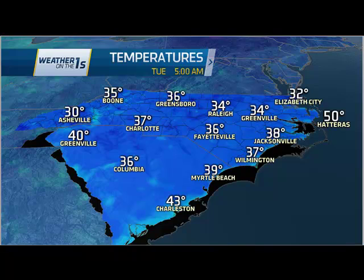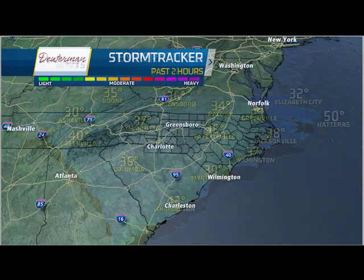Now, there's a look at your temperatures across the region this morning. It's in the 30s in many spots, even a couple of the colder spots in the northern foothills in the 20s early this morning.